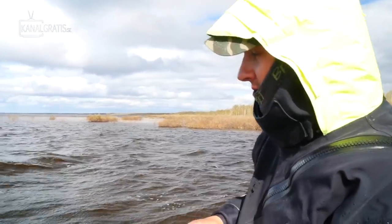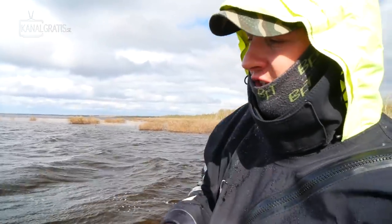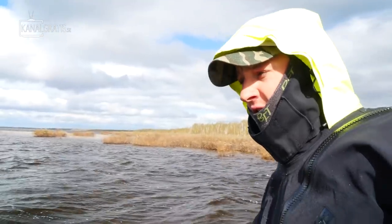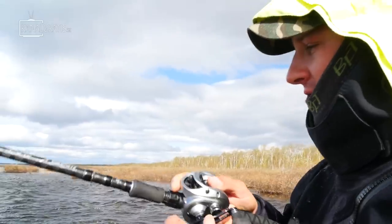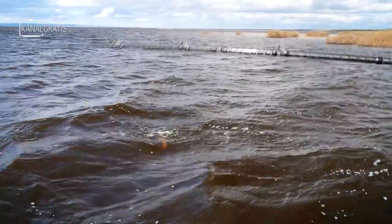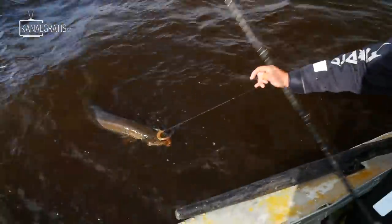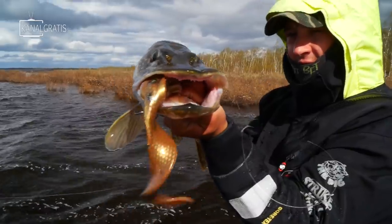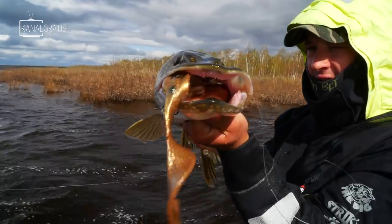Hey guys, it's some magic happening over here. Every time we come to the spot in the beginning of the fishing day and make a first cast, boom! Every time I have a pike. Check this one. Whoa, whoa, whoa! That's a machine. Oh, that's a big fish. That's a giant, man. Let's try to get it without any net. Yeah, dude! The whole lure has been inhaled.